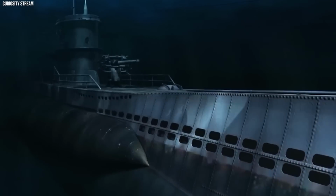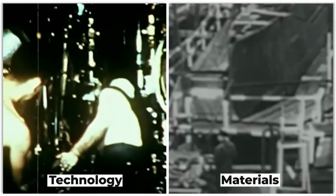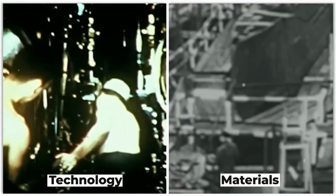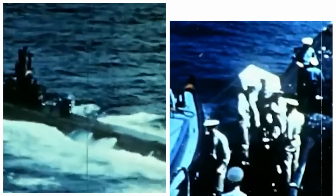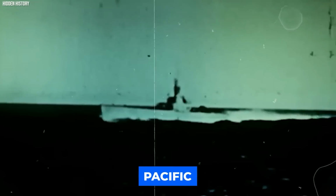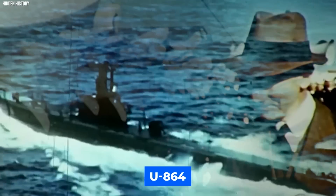The importance of U-864's mission remains a subject of debate. How crucial were the technology and materials it carried for Japan's war efforts? Could its successful delivery have changed certain aspects of the war, particularly in the Pacific? While historians can theorize, the true impact of U-864's mission on the war's outcome remains a mystery.